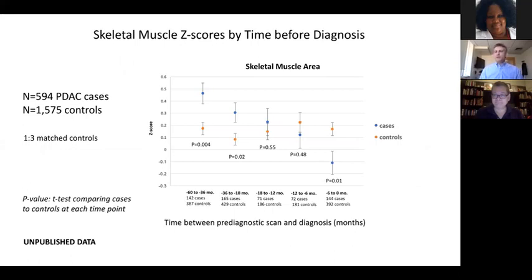You can't really interpret these without knowing what's happening in the base population from which you're pulling them, right? So what is happening to people who don't have pancreas cancer? Is this different, or is this just the pattern that everyone has? So at this point, across the matched controls, about 1,600 patients, these are controls without pancreas cancer who are matched on the factors described before.